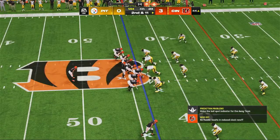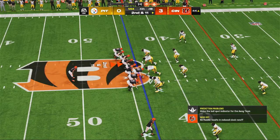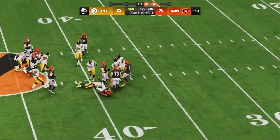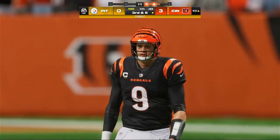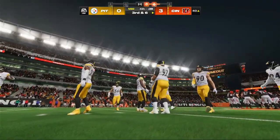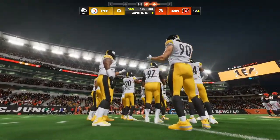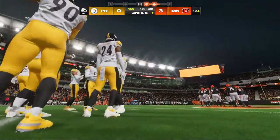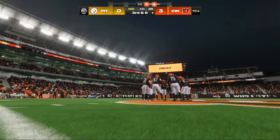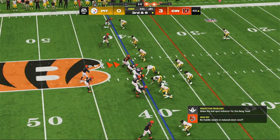You'd have to think likely another running play coming here. 2nd and 11. He's going to get it again. Just looking to get forward and protect the ball. And now we're going to get a timeout defensively. So another stop, 1:50 left in the football game. The line to gain is the 33 on third down.